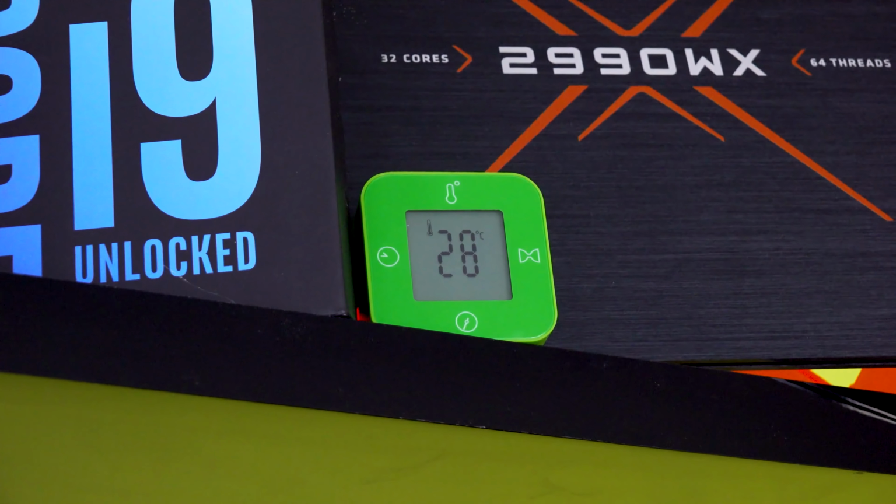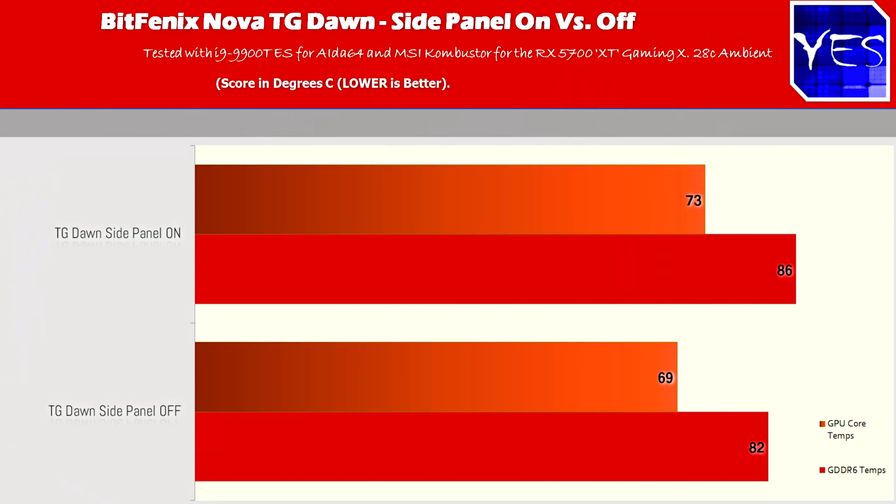this card's pretty much pushed to the brink after this VBIOS update and the flash from the 5700 to the 5700 XT. Though, what about the GPU temperatures, which is one of the most important tests when we're testing, especially in the case of the Dawn TG. With the tempered glass side panel on versus off, we saw 69 degrees versus 73, and then on the memory, 82 versus 86. The VRM temperature for some reason wasn't reading out. That's most likely because of the flash that we did. But then again, we're only losing 4 degrees on the GPU, and it's still in the 70s.